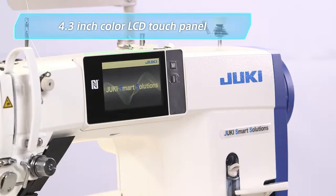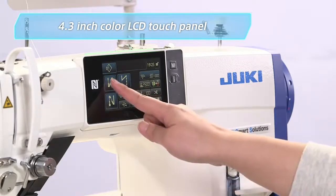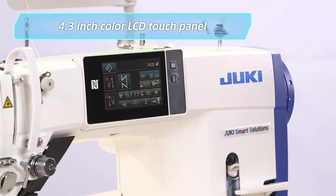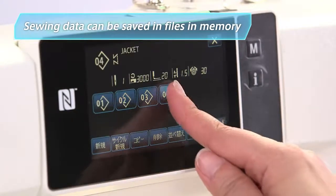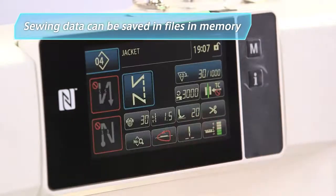An eye-friendly, easy-to-operate 4.3-inch color LCD touch panel serves as the operation panel. Sewing data is saved in files in memory. Every setting saved can be instantly reproduced.